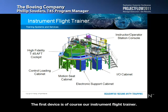The first device, of course, is our instrument flight trainer. It's a full physical and functional replication of the aft cockpit station of the T-45 aircraft, the T-45C. It incorporates primary and secondary control loading systems for such things as the stick and the throttle, landing gear handles, all of which are intended to simulate in full fidelity the flight control forces on these various controls.